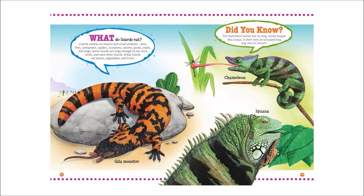Lizards mostly eat insects and small animals. Ants, flies, centipedes, spiders, scorpions, worms, grubs, snails, and slugs. Some lizards are large enough to eat mice, birds, and even other lizards. A few lizards eat plants, vegetables, and fruits.